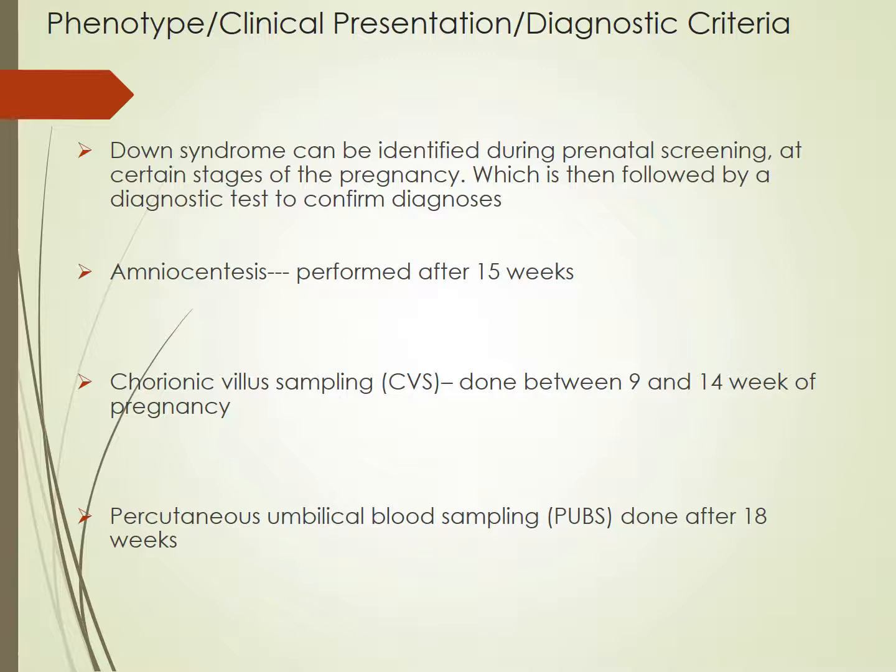Down syndrome can be identified through prenatal screening at certain stages of the pregnancy, which is usually followed by a diagnostic test to confirm the diagnosis of this condition. Some of the diagnostic tests done for Down syndrome include amniocentesis, which is usually done after 15 weeks of pregnancy, and chorionic villus sampling, known as CVS. This test is usually done between 9 and 14 weeks of pregnancy. And the last is percutaneous umbilical blood sampling, known as PUBS, which is usually done after 18 weeks of pregnancy.